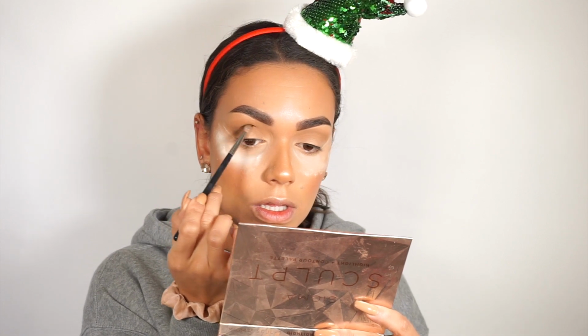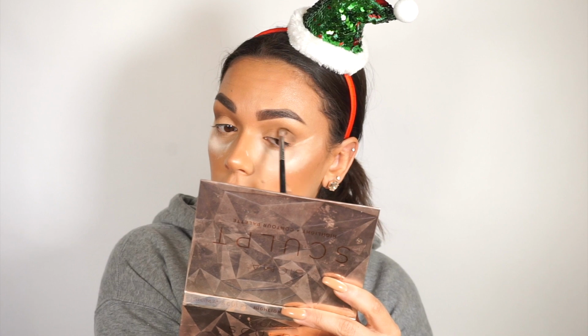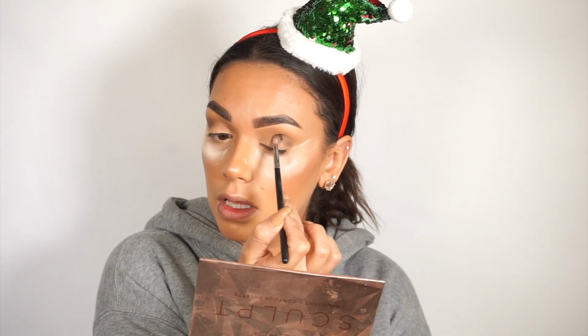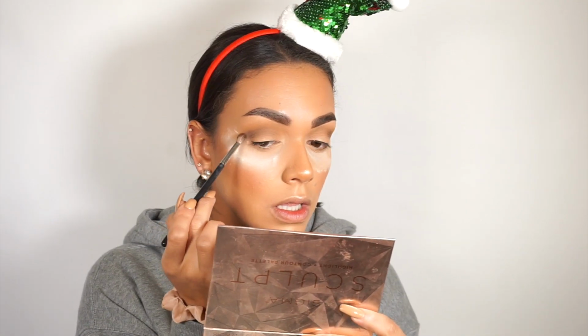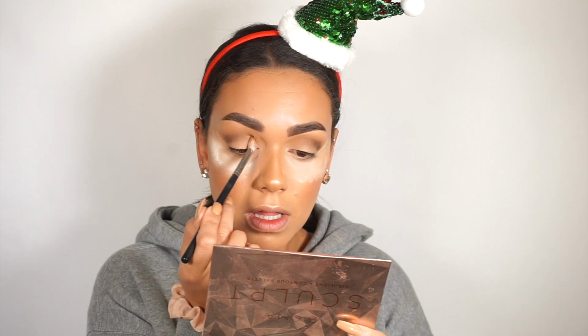I'm only going to bring it about halfway in, just really deepening up that crease. And then I'm going to switch brushes back into a different, bigger blending brush, and I'm just going to buff those two colors in together, Tea with Punch Me, just like I've been saying, giving you that naturally contoured effect. So as you can see, I'm just going to go back into Tea, just really deepening it up. And once I have the exact color that I want, that's when I'm going to go into the bigger buffing brush and blend those colors in together.